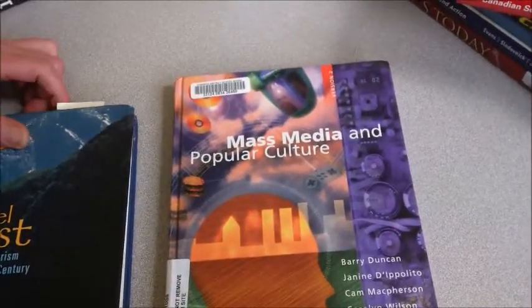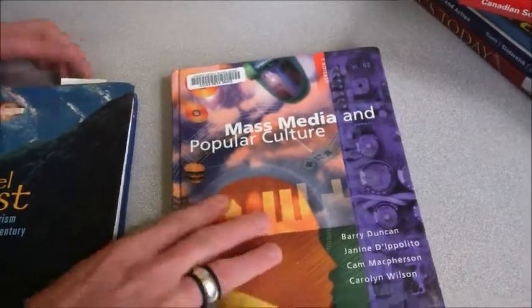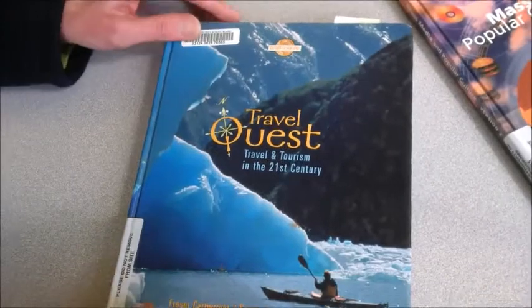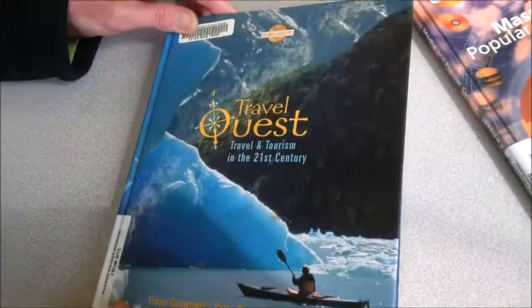Think about it, people. Mass Media and Popular Culture. It's changed a lot in the last year. I think it might have changed since 1996, since 22 years ago. And this other one we're also finding on shelves, Travel Crest, published in when?